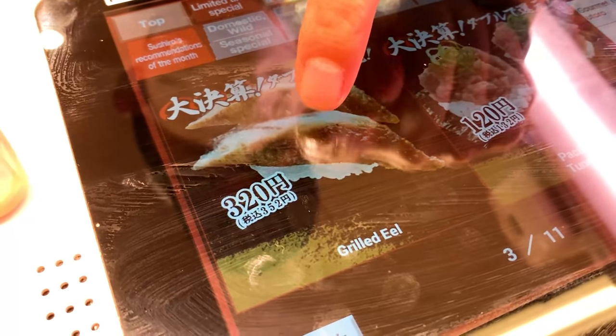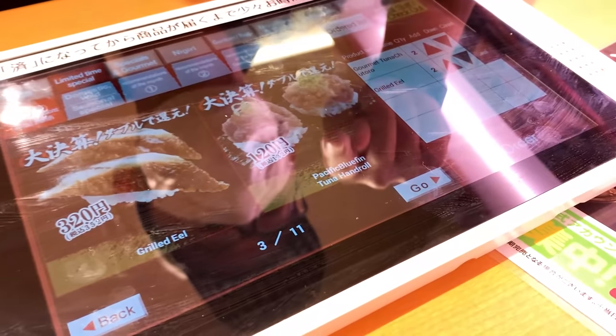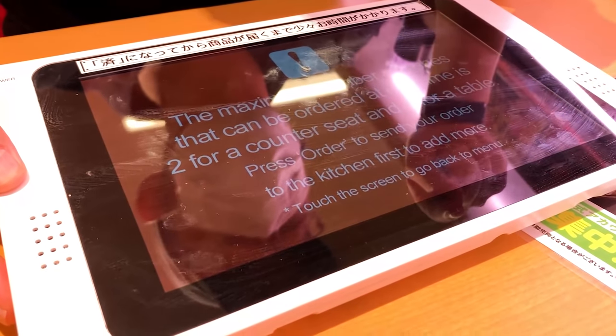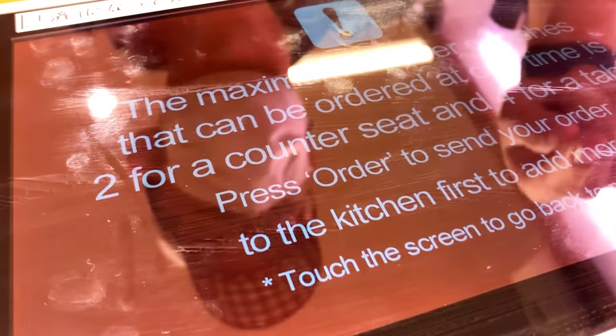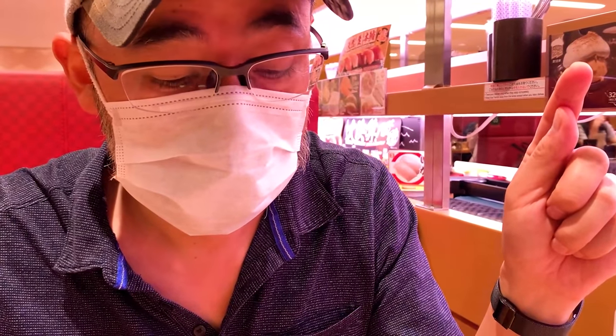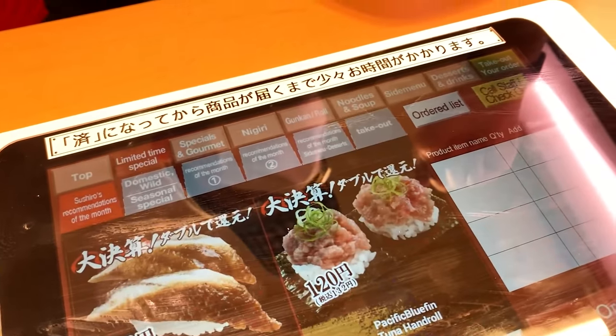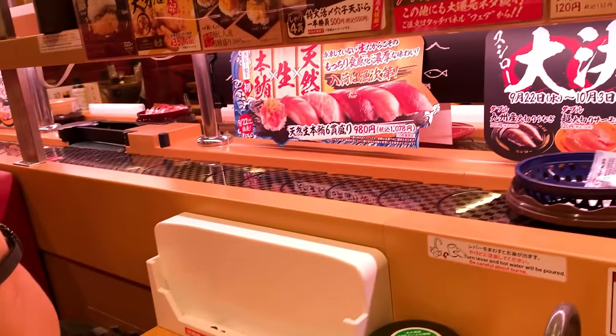Oh, unagi. Okay, that's the maximum. So you cannot order all at once. You've reached the maximum. Thank you for ordering. So we just wait here until our order comes to our table on the conveyor belt.